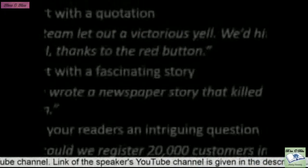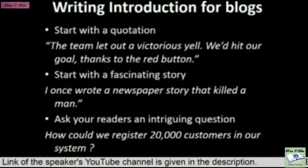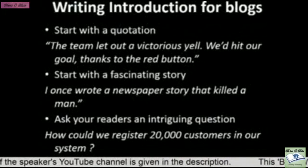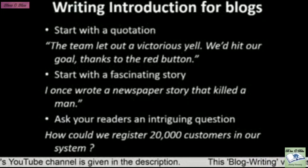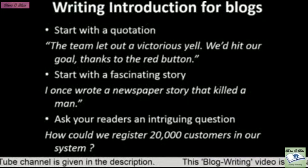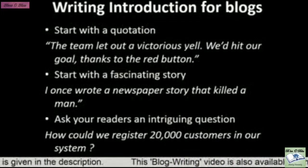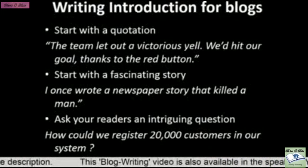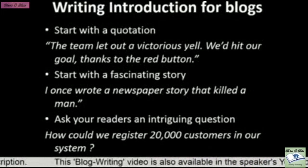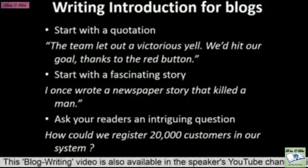Introductions are first impressions. Here are a few hooks to use in your blog style with a quotation. You can start your blog with the famous quotation: "The team let out a victorious yell. We would hit our goal thanks to the red button." Or you can start with a fascinating story: "I once wrote a newspaper story that killed a man."